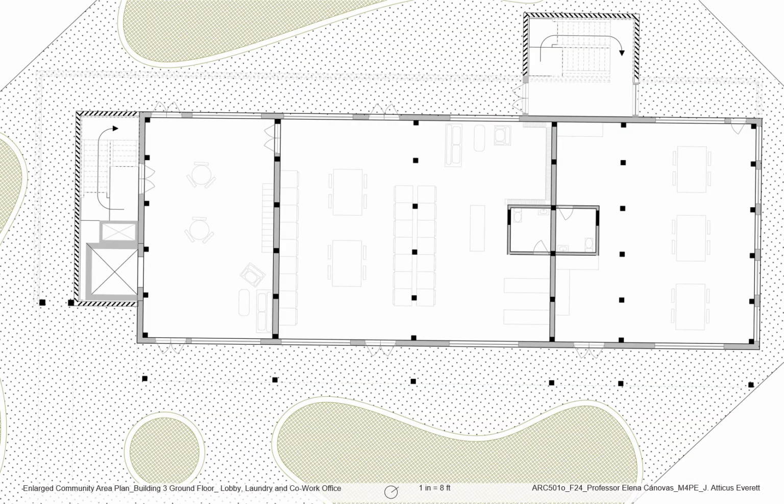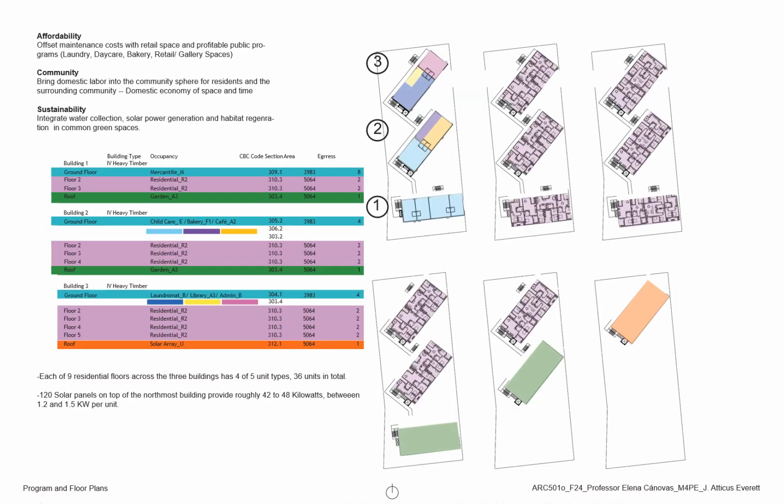Visitors navigate into the public areas such as the commercial laundromat and co-work spaces around planted water collection basins on the site. In all, the complex has 36 units of housing, making the density just over 30 units per acre. There are 120 solar panels on the northmost building, providing about 1.3 kilowatts of power per unit on average.